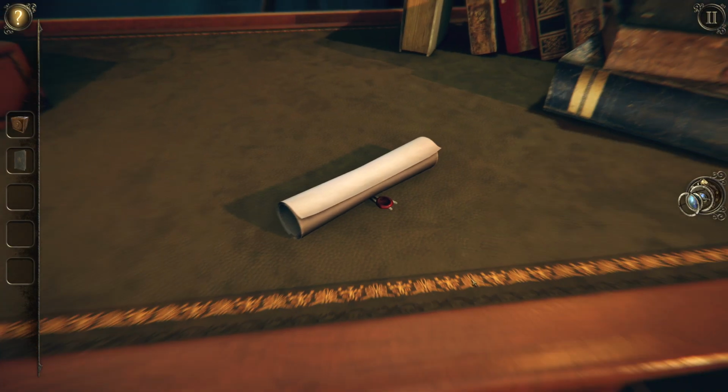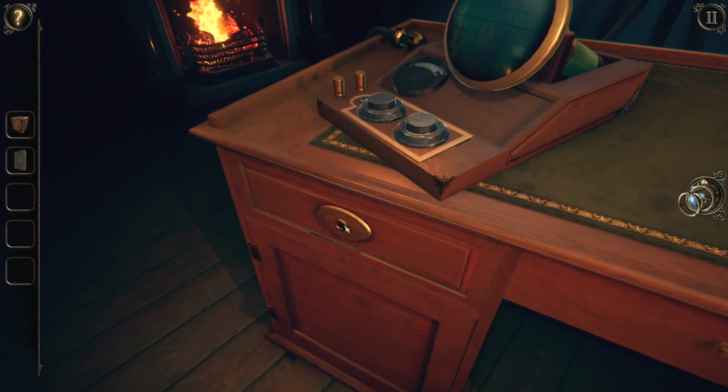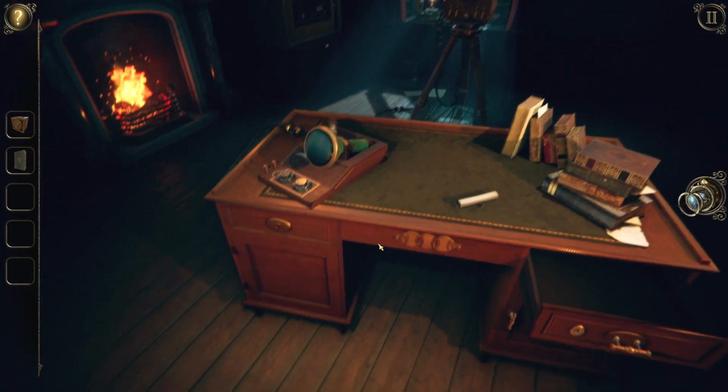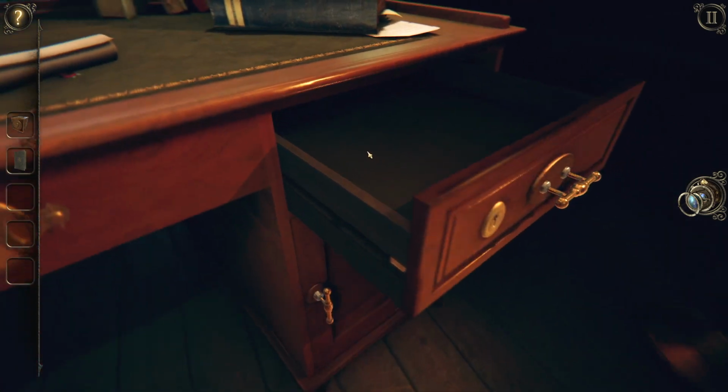The craft... Yeah, I feel like we did this, but then I also feel like we didn't. I don't know. Alright, nothing there. We got the book and we got the thing. So this opened up and it has nothing in it?